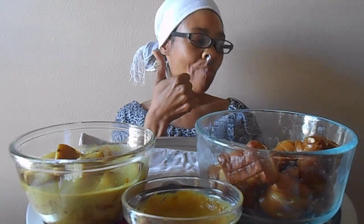This is spicy mustard with dill. These are potatoes and veggies and almond milk.